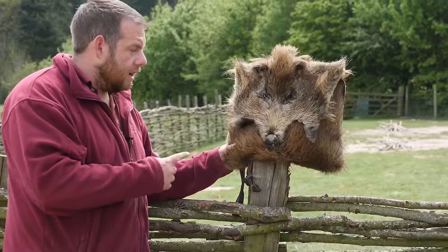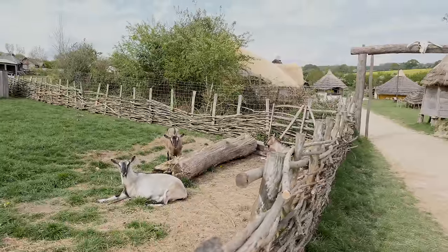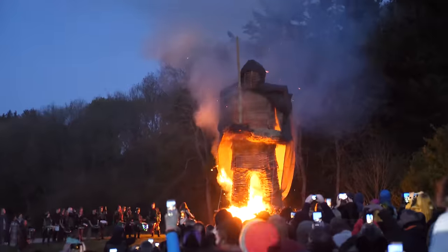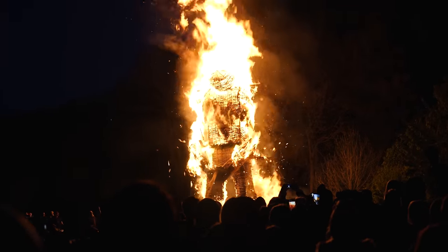So while in England this spring, I met with a flintknapper at Butser Ancient Farm. Butser Ancient Farm explores experimental archaeology and gives a chance for visitors to interact with various time periods in England, ranging from the Stone Age to the Anglo-Saxons. And they do a variety of events, including reenactment of Viking attacks.